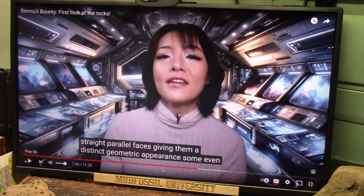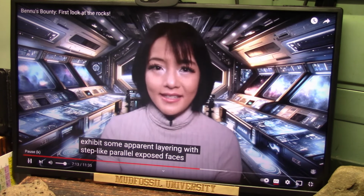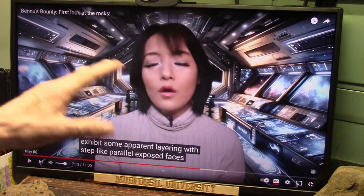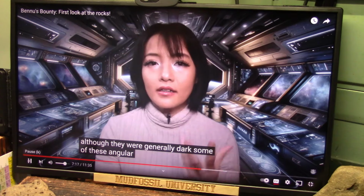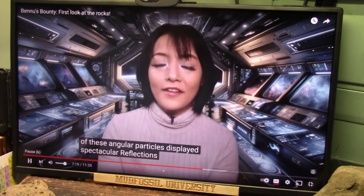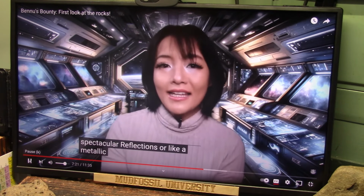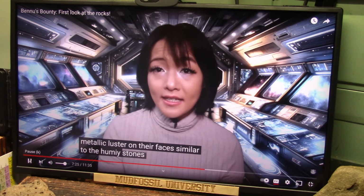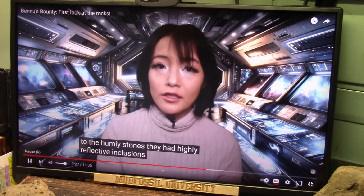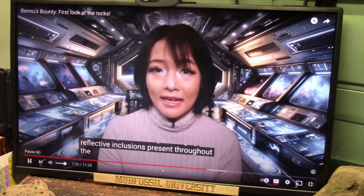I'll explain to you all of these things that she's talking about in a moment. Exhibit some apparent layering with step-like parallel exposed faces. Step-like parallel exposed faces. We'll talk about that. Although they were generally dark, some of these angular particles displayed spectacular reflections, or like a metallic luster on their faces. Similar to the hummocky stones, they had highly reflective inclusions present throughout the samples.